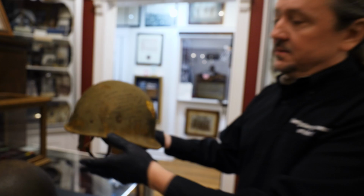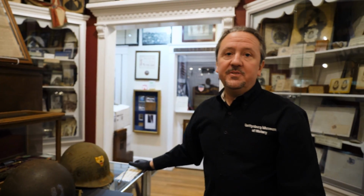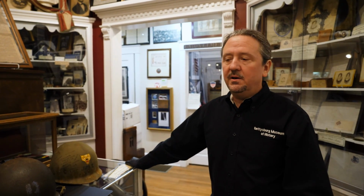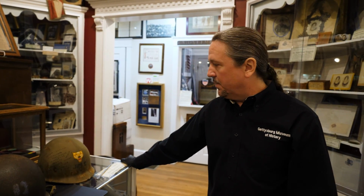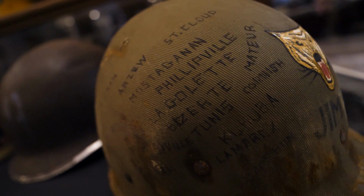Now, moving forward a little bit, when you get into American helmets from the Vietnam War, you will see this kind of stuff on helmet covers sometimes, and even calendars of when they were going home and other graffiti. But to see it on a World War II helmet is pretty unusual. It's the only one we have in our collection with this kind of artwork, or the towns that he went through and places he went through.